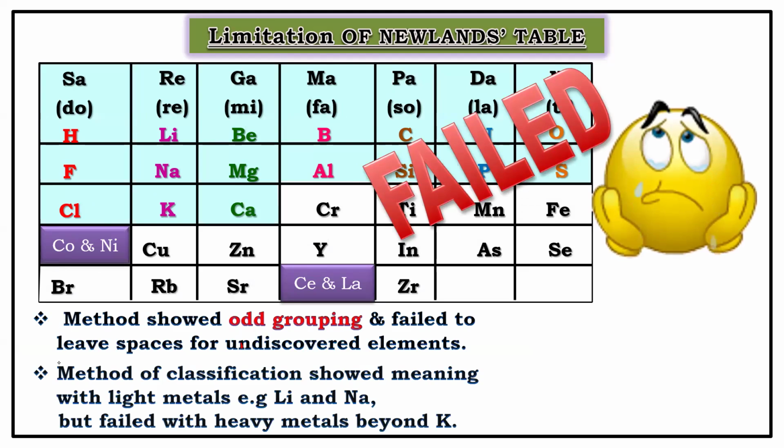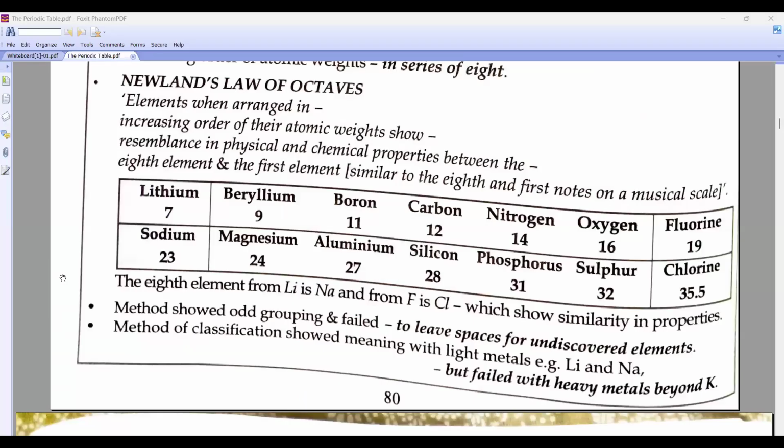Beta, please, I want you all to mark this: what was his failure? In failure, you can mark odd grouping, and failed with heavy elements beyond potassium. Please mark this. Heavy element means mass. If you go higher than potassium, the mass will keep on increasing, because the atomic mass number increases. Mass number will increase with proton and neutron, and all these classifications were based on what?